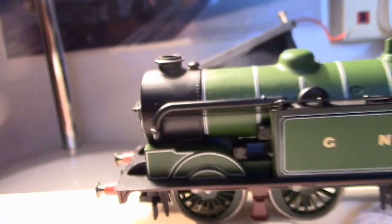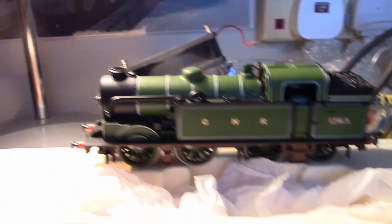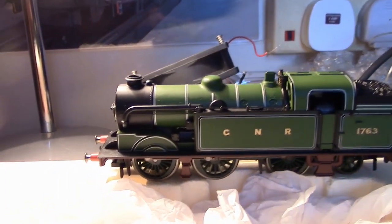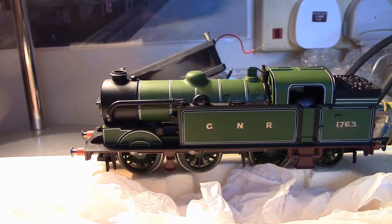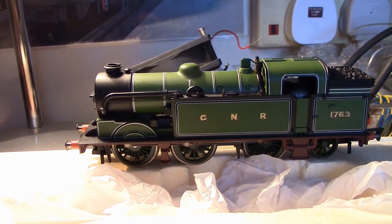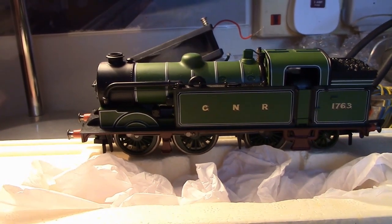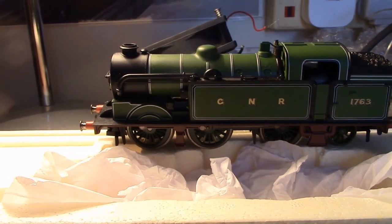And the idea was that originally, Sir Nigel Gresley designed these tank engines to run on the suburban services in and out of Moorgate, on the Great Northern Railway route out of Moorgate and up towards out of King's Cross, on the suburban lines, on the widened suburban lines as they were known.